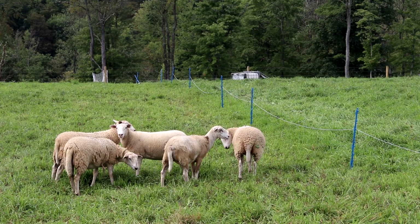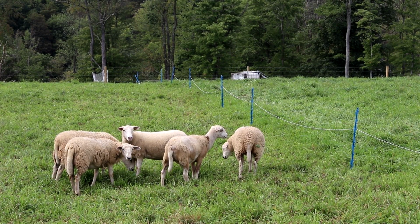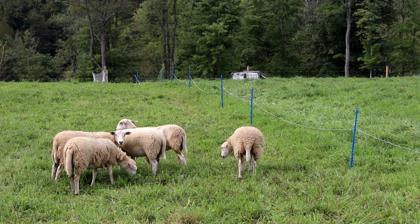Which brings us to the secret of raising animals and saving money. The best way to save money on livestock is to raise livestock that eat your pasture. If you have good quality pasture and enough of it, you can essentially raise feeder animals that are ruminants for free. This group here has been 100% grass-fed since the day they arrived.